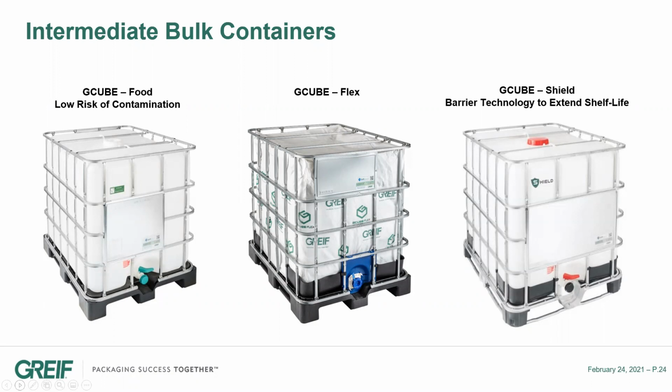GCUBE Flex is one of the latest developments that we had, because with the GCUBE Flex we can even enter aseptic fillings. In this case, instead of a blow molded polyethylene bottle, we have a combination of different elements: the external structure of GCUBE, and then a big bag containing a flexible aseptic liner, with top filling or bottom filling and also bottom discharging.